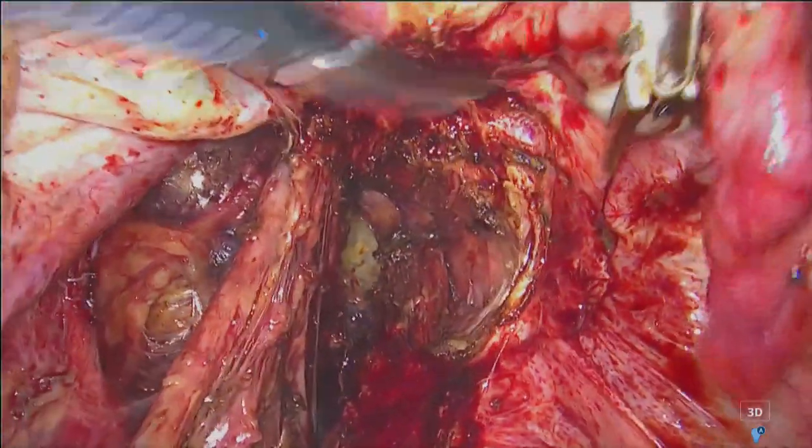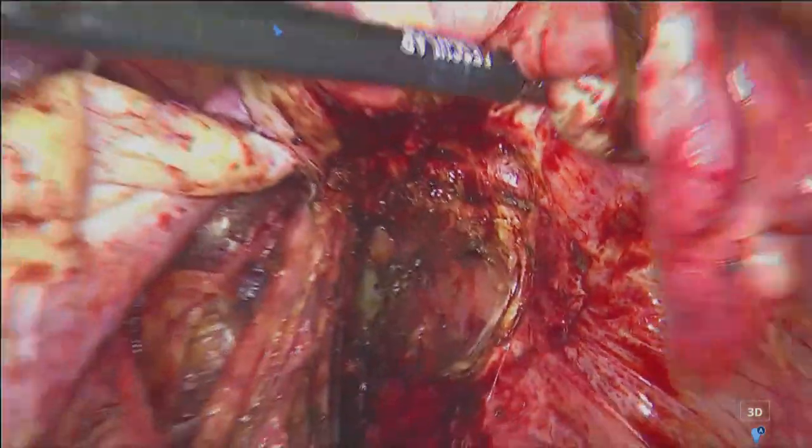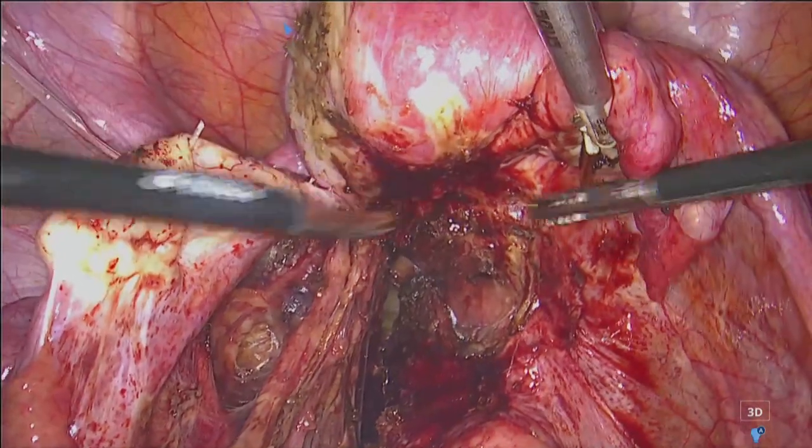Now probably, yes, now we can fix the right ovary too.